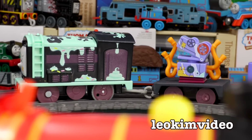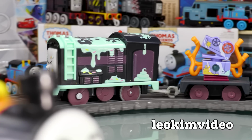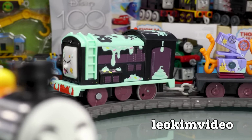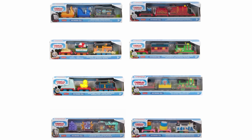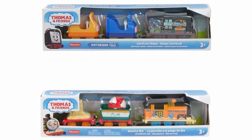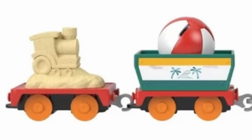I thought I'd go and look at the few retailers that sell Thomas & Friends stuff in Australia. We're down to our final few. This is where we're at in 2025. I do notice under the Greatest Moments banner that there's actually 2 3-packs that I've never seen in store of the few stores that sell this stuff. One of them is Beachy Nia. It looks interesting, more so for the fact it's got that sandcastle as part of its rolling stock, and I thought that looked very cool. I'm not into Nia, but I like sandcastles.